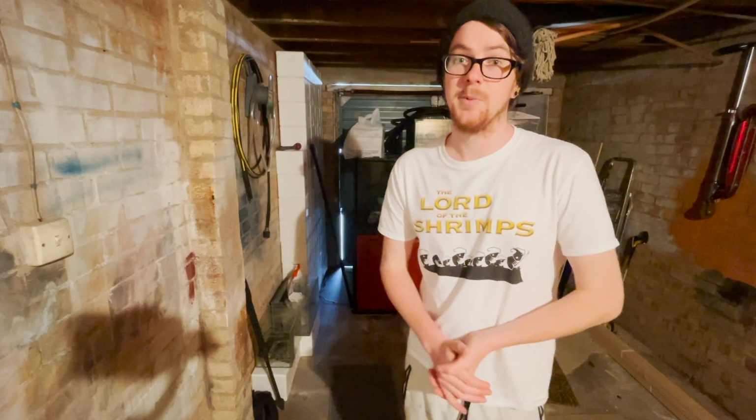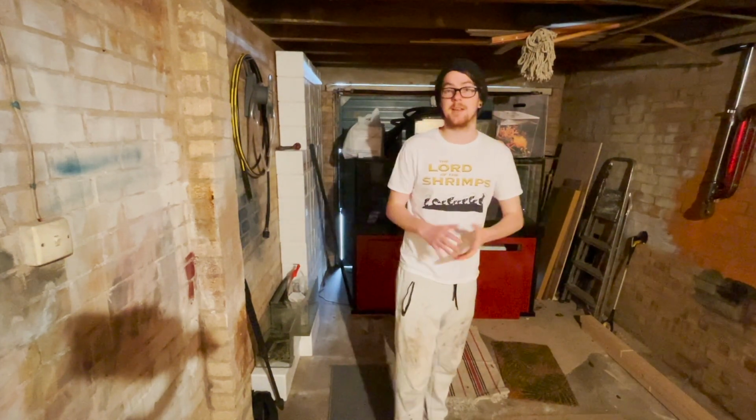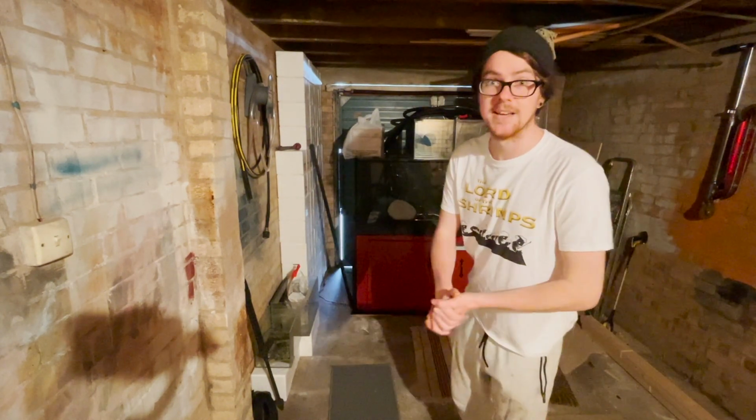So over the last couple of weeks on my days off, I've been clearing out the garage, making room so that it's a blank canvas and we can get cracking on doing everything we need to do in here to make it suitable for setting up Simply Shrimps HQ.